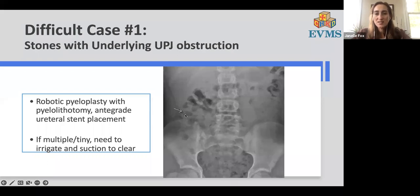Now, when you look at these stones, it's not like this big, beautiful, dense stone. It looks a little fluffy. It's not very well seen on the KUB. And the reason for that is because it was actually like a snow globe, or a whole bunch of little tiny ones. So you have to be prepared to suction these guys out. This would be actually very difficult to do in an open fashion. You could take a flexible cystoscope and do the same thing through your open incision. But when you're robotic, you put your endocatch bag underneath your renal pelvic opening, and then you can irrigate in and suction out, irrigate, suck with your sucker and get the really tiny ones out that you can't basket.